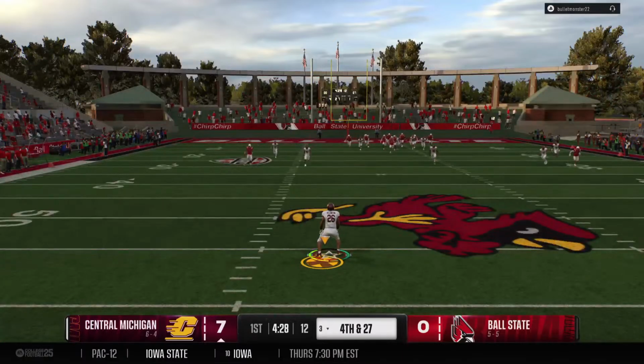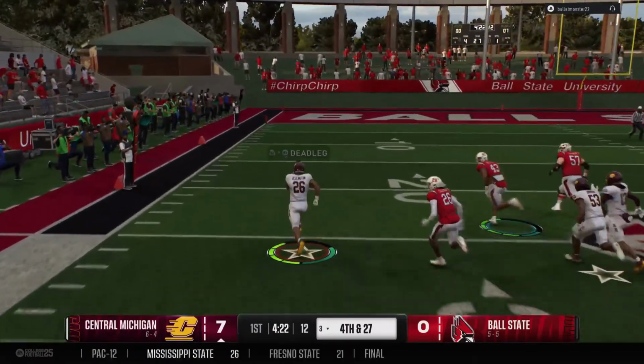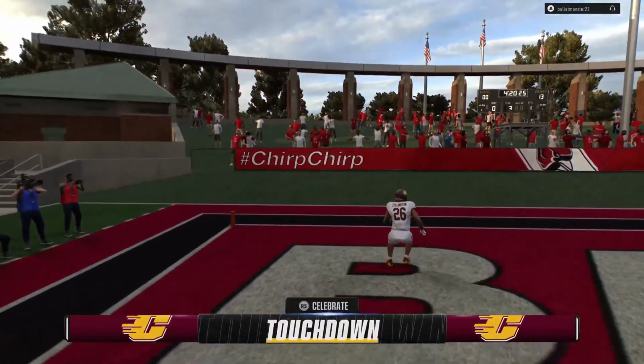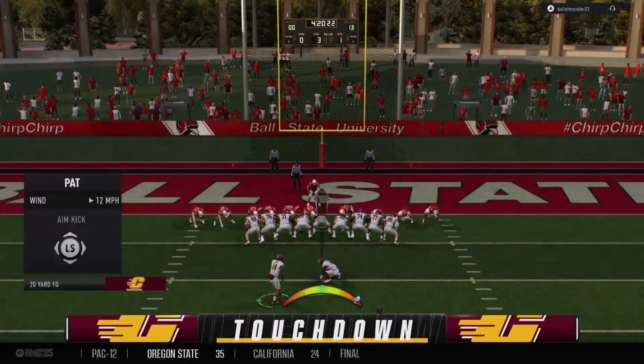Sometimes avoiding disaster is the best thing. The punter just gets it out of there. He's got great speed. Can they catch him? He'll take it to the house. Touchdown, Central Michigan. He did that one all by himself.